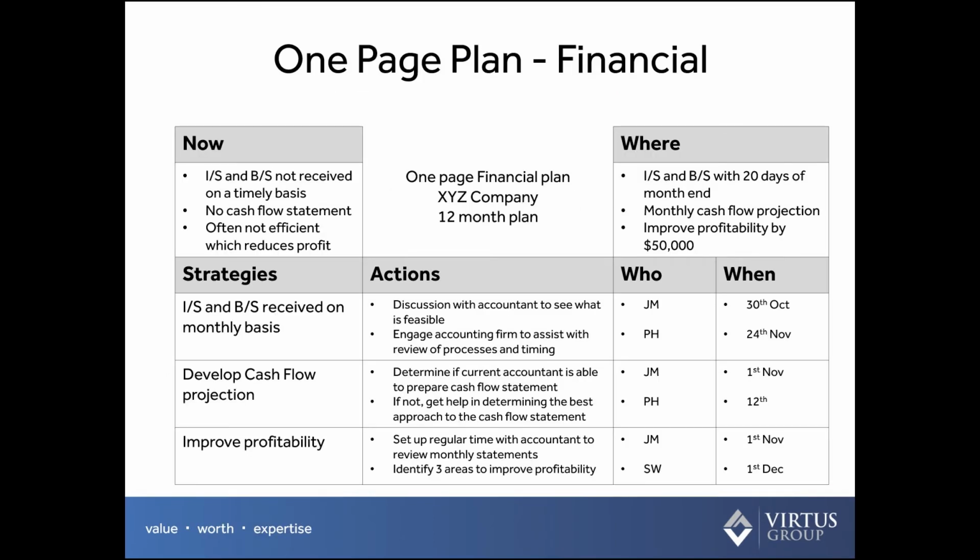And then probably my favorite part of the day is we call it the one-page plan. And so it's those items that are important to you throughout the day that you've said, this is something we need to work on. And we put them into a one-page plan that you can take with you and then start implementing at your business.